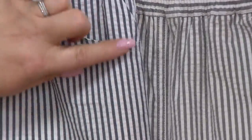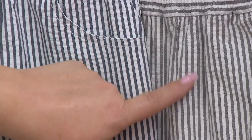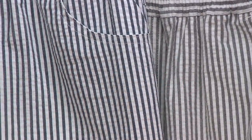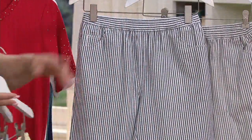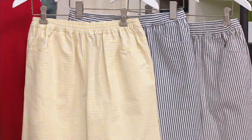If we could just zoom in so that you could see the difference. The light navy is slightly darker than the charcoal gray. It's a true blue and a true gray, but from a distance, Rachel, they do look exact, but they're not. Dangerously close. Three easy payments of $13.24.